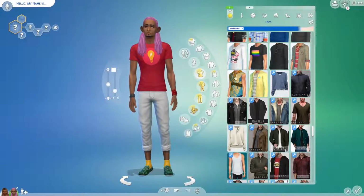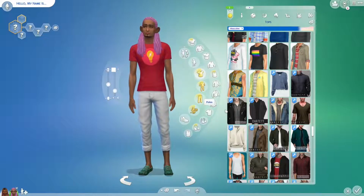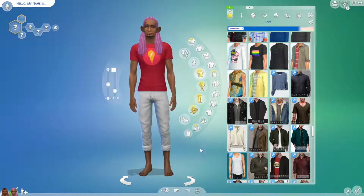We're not going to give him a full body just because, unfortunately, the guys don't have as much. Sims, I'm looking at the EA team. I'm looking at you. I really pray that in the packs we get this year, we have more guy stuff. We've been getting better. And if I had all the packs, that might help. But even with custom content, it's really hard to find.